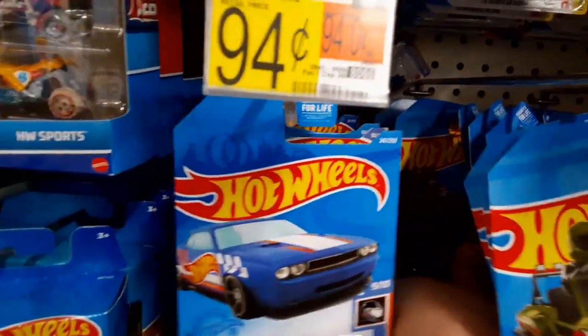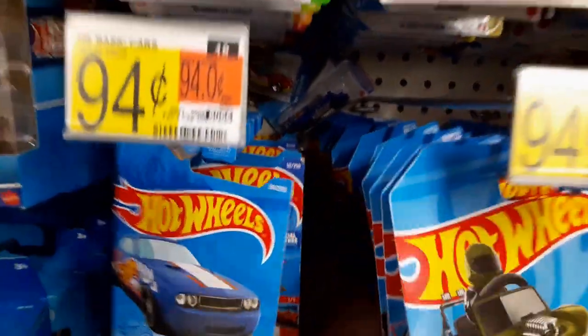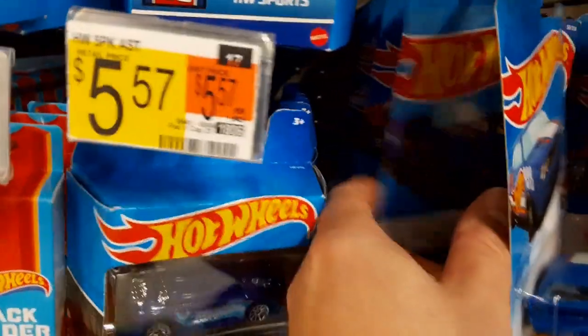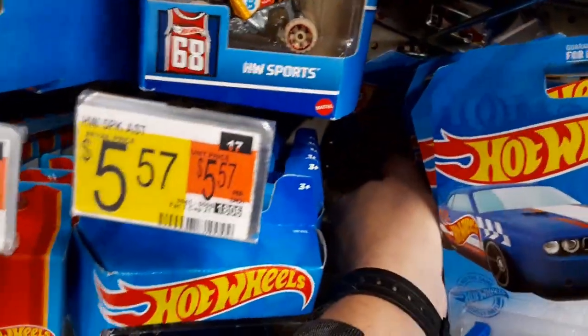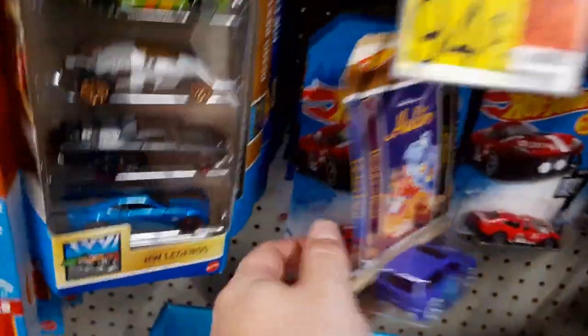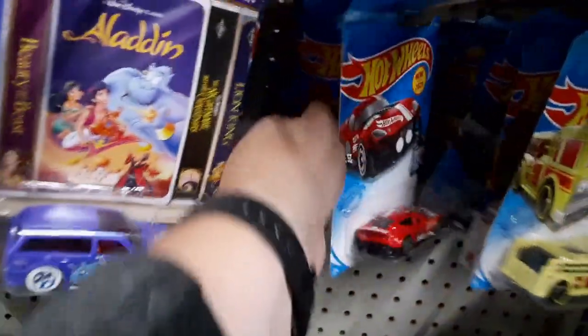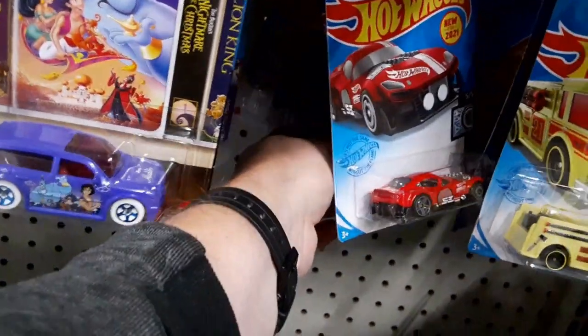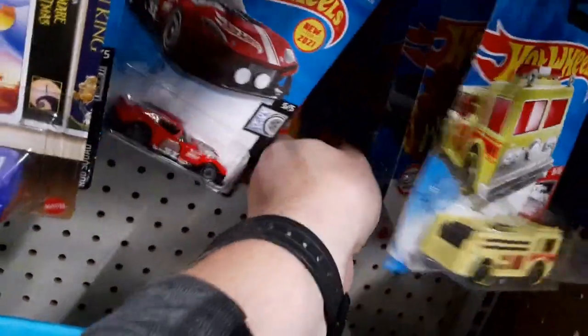I also want to point out, and I'm just noticing, I'll have to go back and take a look at some of the footage. Now I'm off of it. But the single cars here are still 94 cents at this Walmart. Damn, dude, that's a good deal, actually. And I know this footage isn't real super old, but that's kind of cool, actually.